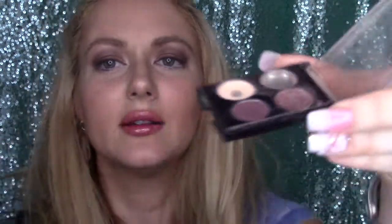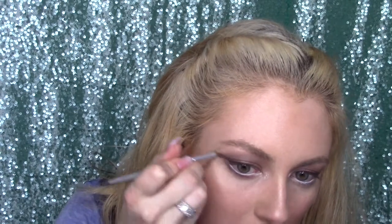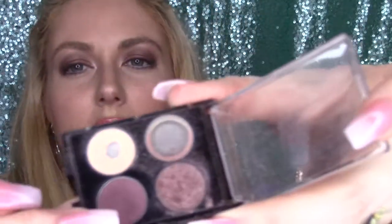All right, so now we're gonna enhance the bottom lashes. I think I'm gonna start out with this shimmery rose color, kind of that medium color that we have on our lid. And bring it kind of to the edge of where we put our shimmer. And then I'm going to take that dark mauve that we used as the crease color and my precise liner brush.